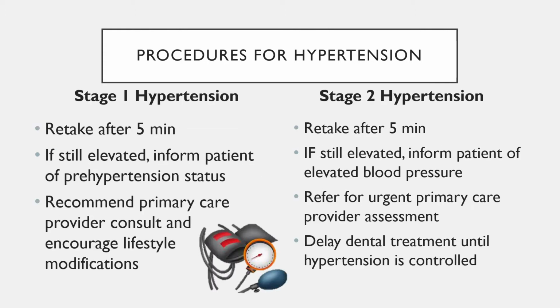So what are the procedures for hypertension? If it is stage 1 hypertension, you would retake the blood pressure after 5 minutes. In any case scenario, it's always good to take the blood pressure at least 2 to 3 times. So you would wait 5 minutes and retake the blood pressure. If it is still elevated, you would inform the patient of pre-hypertension status, and then recommend a primary care provider consult and encourage lifestyle modifications such as dieting, exercising, etc.